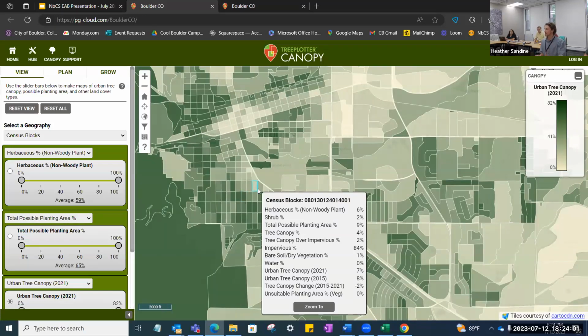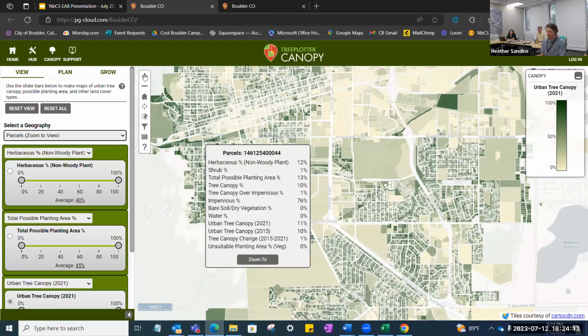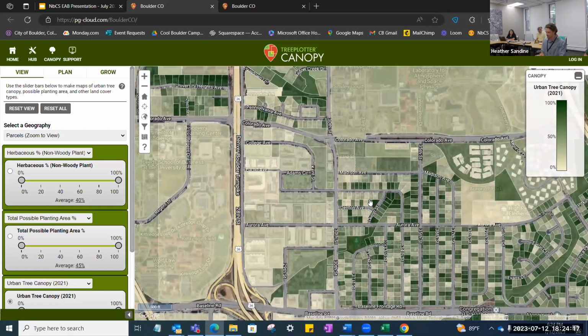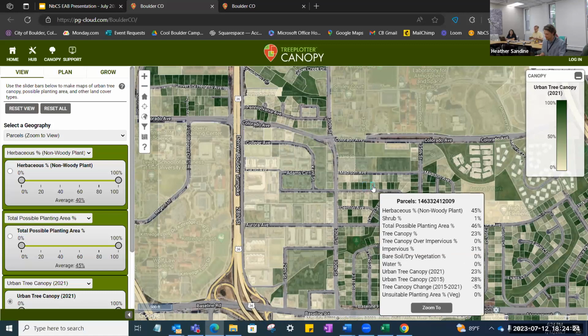So the data can get really granular, but we can get even more granular than this if we look at parcels, and that's looking at individual properties within those blocks. So you can see just how many features there are in this layer. And it does cause the tool to run a bit more slow, but we can see neighbors and compare canopies. So this one here has 76% and just 2 houses down, 23%. So this is a really useful tool in analyzing canopy throughout the city as well as within neighborhoods.